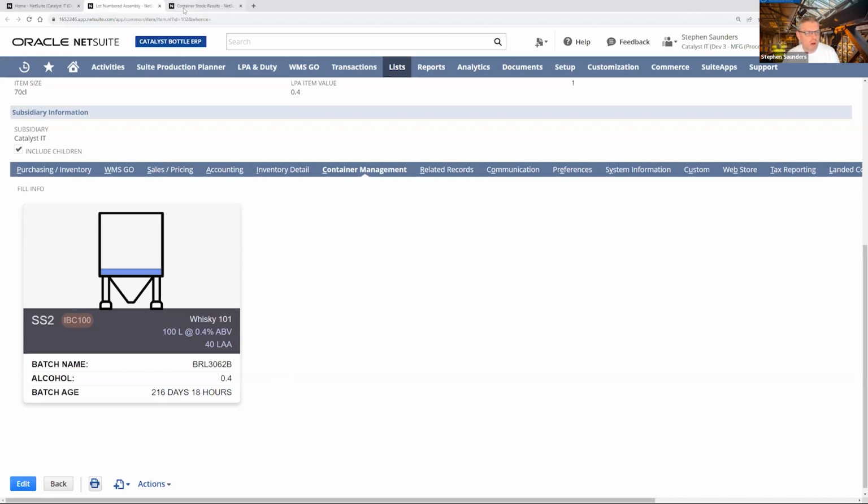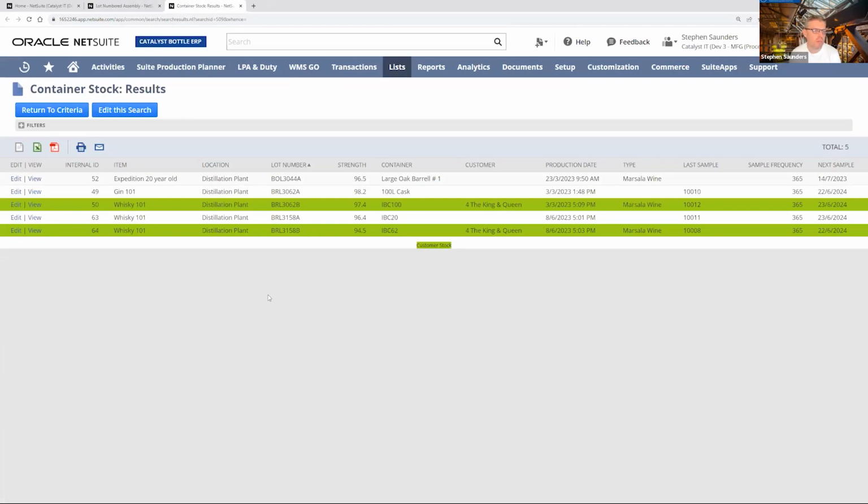We're also able to run some simple reports on container stock, for example. Here we can see a simple example showing all container stock that we have, highlighting any stock that is owned by the customer and which customer that is linked to, which container it sits in, the age, the batch number, etc. is all being captured on NetSuite.